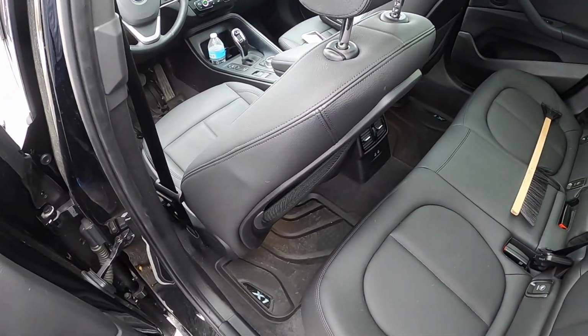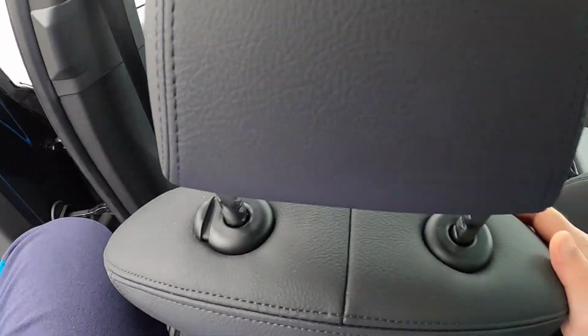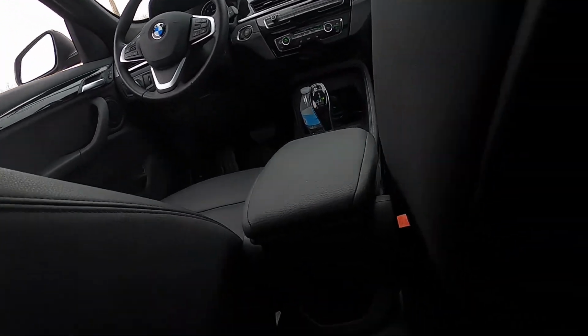And this is the type of space we're working with here, you guys, and not very much space. I can fit in here, but I'm touching the seat right now. Now, a lot of space up here. I have a lot of space. Definitely livable back here, but I wouldn't want to go on anything very far.